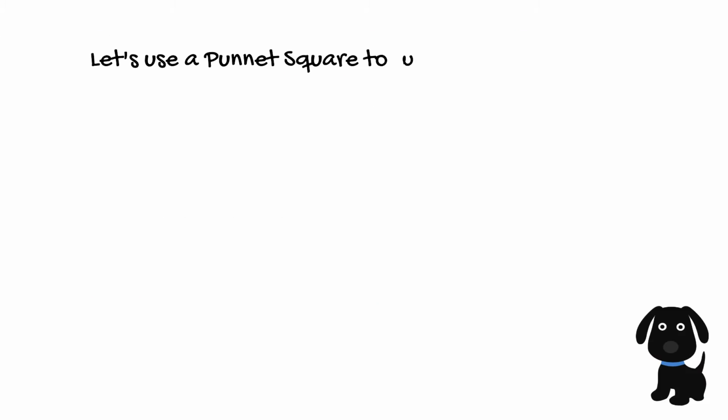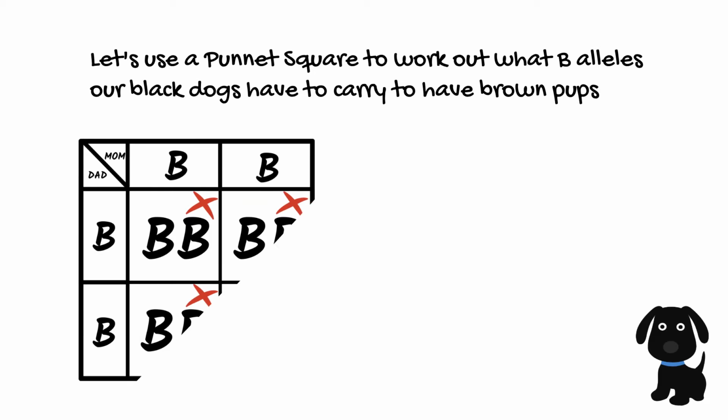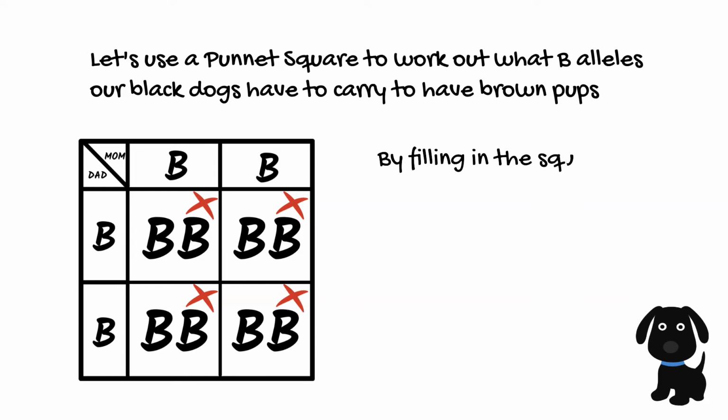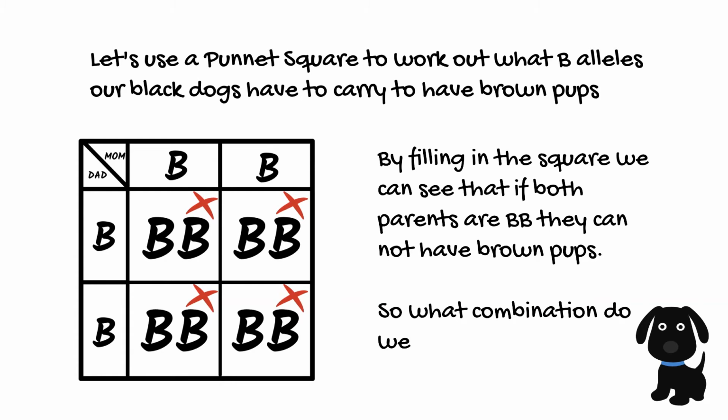Let's use a Punnett square to work out what B genes our black dogs have to carry to have brown pups. By filling in the squares, we can see that if both parents have two copies of the dominant allele, they cannot have brown pups. So what combination do we need?